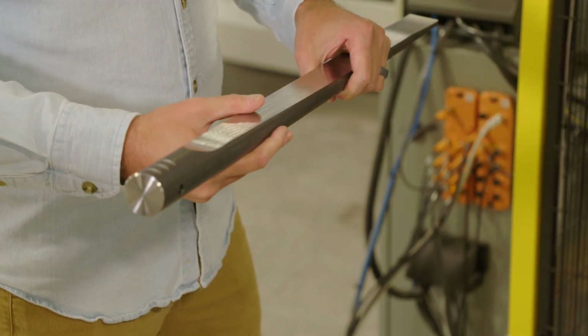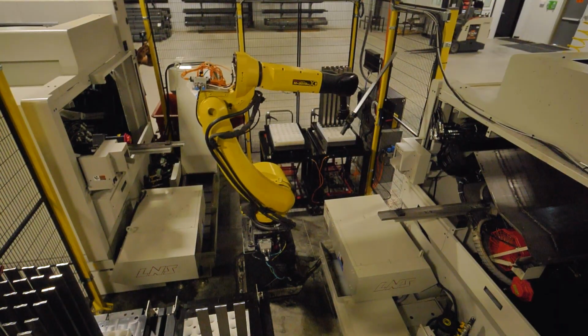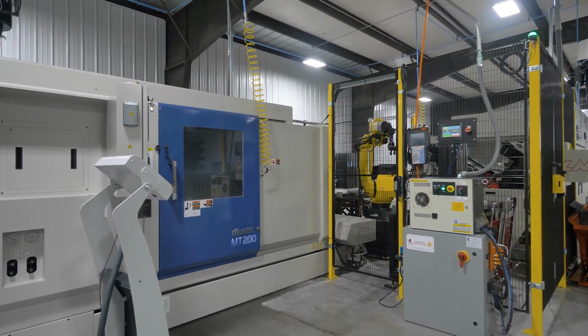What these are producing are the spring bars on our weight distribution hitches that go on our Track Pro and Sway Pro. You have 10 hours of unmanned, zero human intervention, it just goes. The main reason we're really going after this right now is to control our own destiny. Being reliant on somebody overseas wasn't an option anymore.